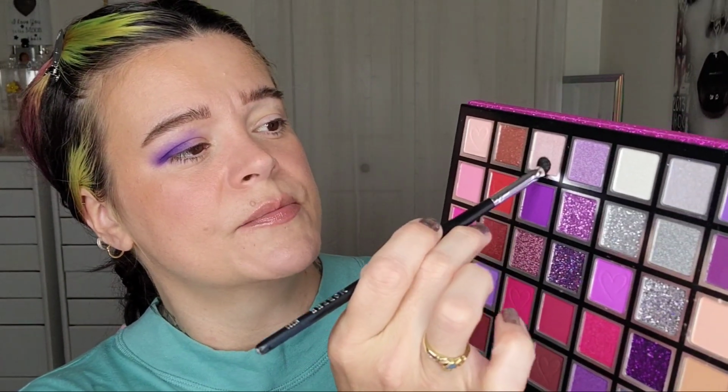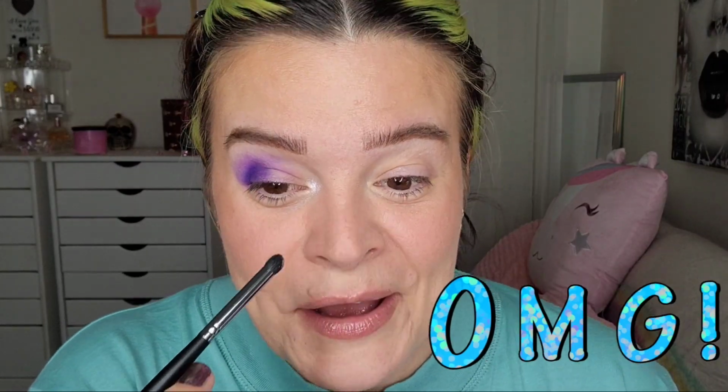And I'm gonna go right here, pick up a little bit. This feels more like a satin. It's quite opaque. I probably picked up too much. I'm gonna put this on the inner corner. That's way more punchy than I anticipated. Whoa, that's pretty. That is stunning.